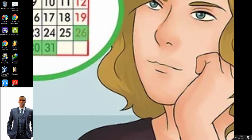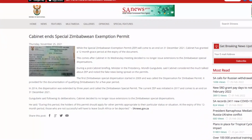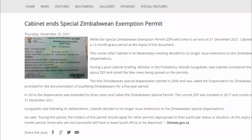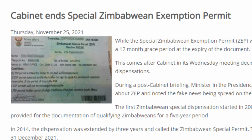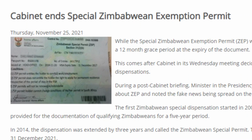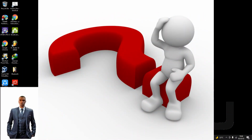Because as we know, from the 31st of December 2021, all the Zimbabweans who were using the ZEP permit, they were told that they cannot renew their permit anymore. Rather, they should switch from the ZEP to the critical skills work permit. So some people, they don't have an idea on how to go about this, so this is what we're going to be covering.